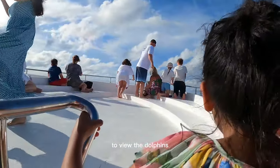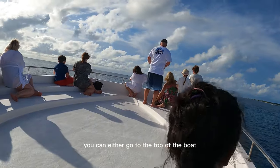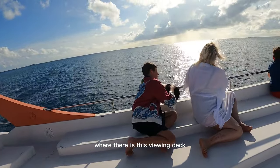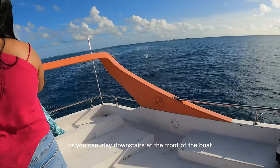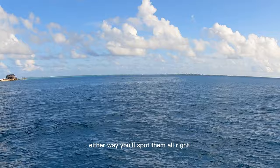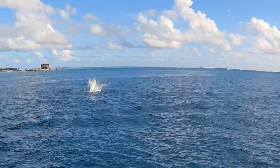To view the dolphins, you can either go to the top of the boat where there is this viewing deck, or you can stay downstairs at the front of the boat. Either way, you'll spot them all right. Wow!